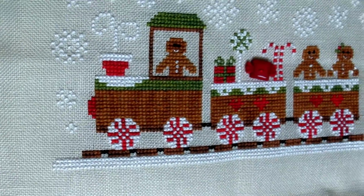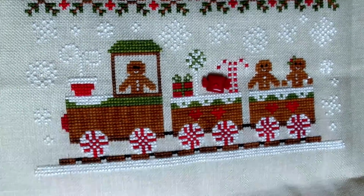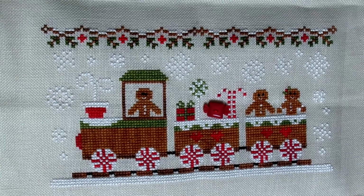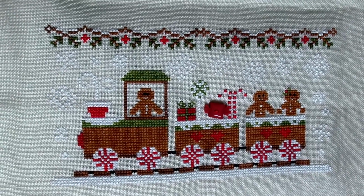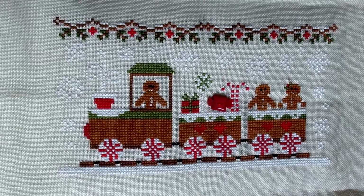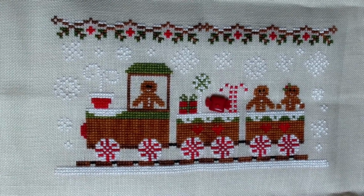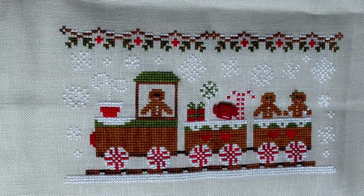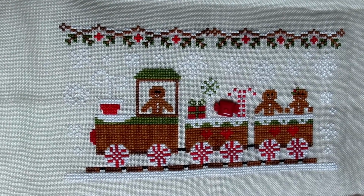Not started the second part yet. I was waiting for Spooked to arrive, and I'm going to focus on getting Spooked finished, and then I'll crack on and get another part of this done. I'm working them individually and I'll finish them separately as well. I haven't quite decided how I'm going to finish them, but eventually they'll be used as some form of decoration.